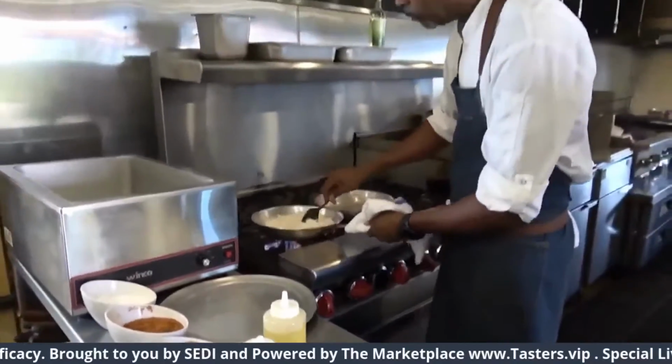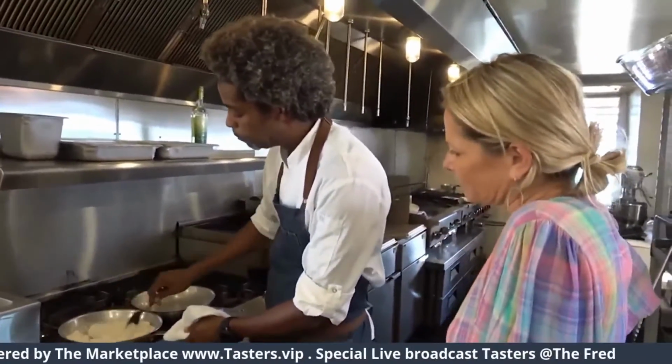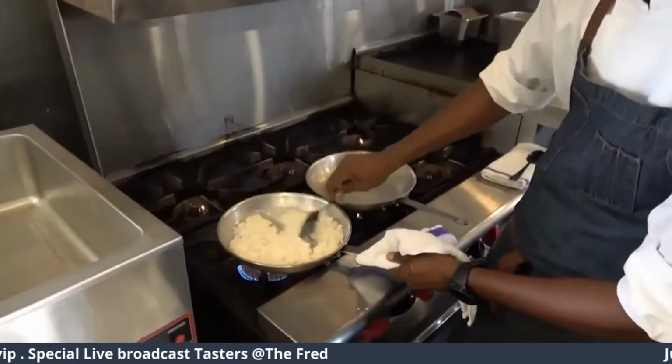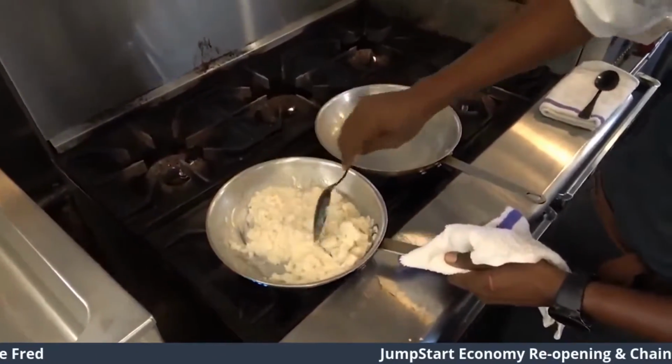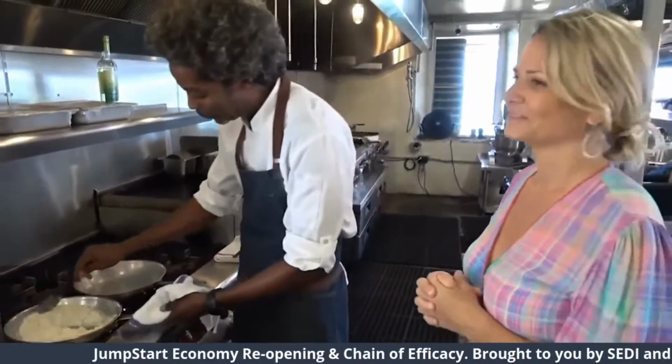Now, this is on your dinner menu, correct? Yes. And would you say this is one of your number one sellers? It is. We go through a lot of mahi. I'm kind of proud of that because it's kind of like my dish, and it's selling quite well.